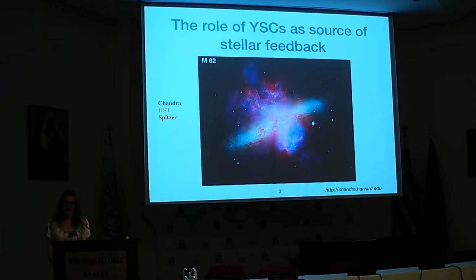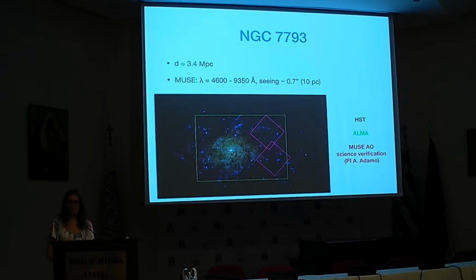As we have heard yesterday, the most important source of stellar feedback are young massive stars. And these stars are preferentially born in young star clusters. So it is interesting to study what are the timescales for UV photons to escape young star clusters that are initially still embedded in their natal giant molecular clouds and then escape from the H II region and into the galaxy. Today in particular I will speak about my preliminary result on the study of this galaxy.